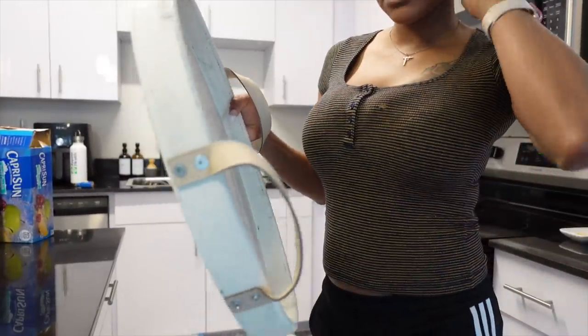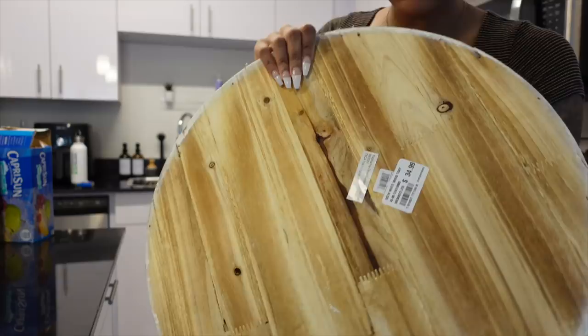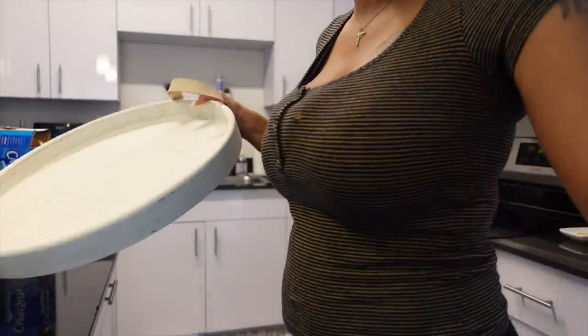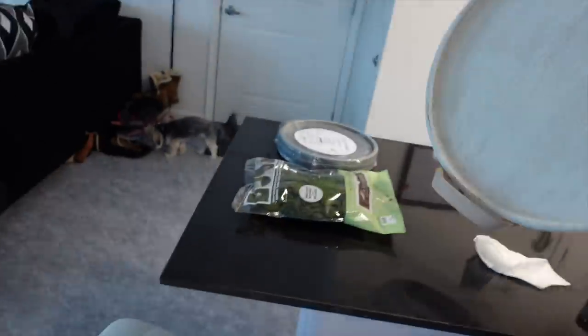So I'm about to go to At Home and return this. This was $34.99. I really wanted it to work. It's super cute. And then I'm about to go return some extra moss and then that turntable.